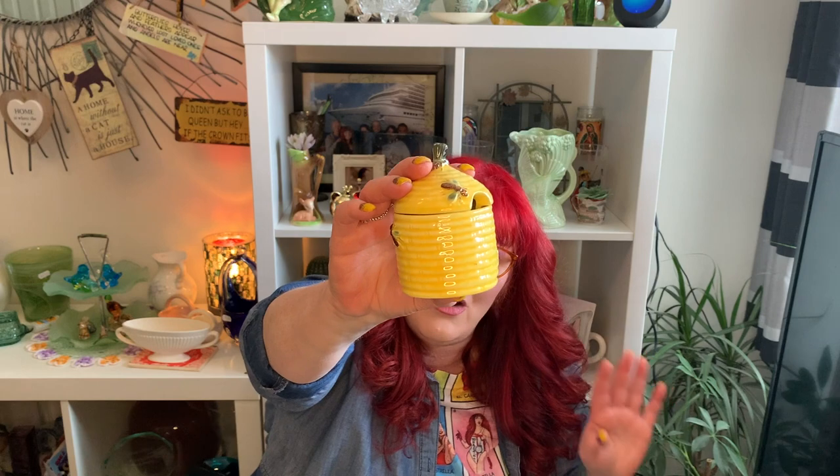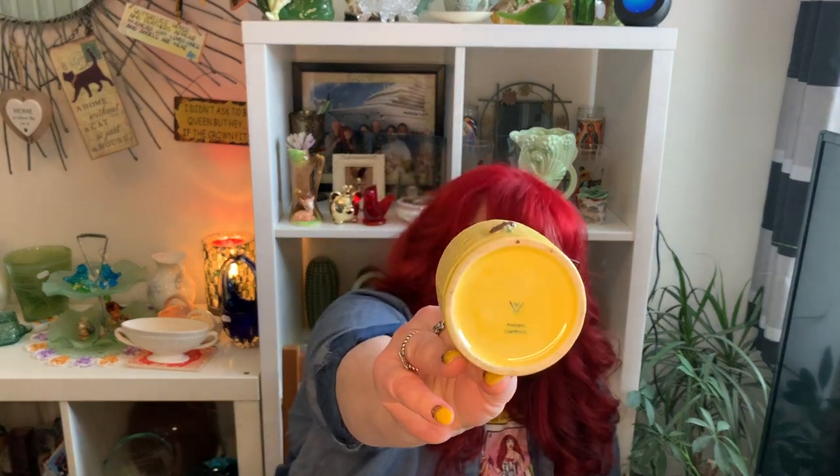So the next thing I got was this little bitty honey pot. I love a good honey pot. Y'all cannot pass them up at all. If I see one, I snatch it up. And it's a smaller one. And it's got the bee on here, and on the lid, it's got the little bees. I'll show you that. There's no chips or cracks on here at all. And it does have a maker's mark. It says Western Germany. I feel like that's Goebel, that mark.